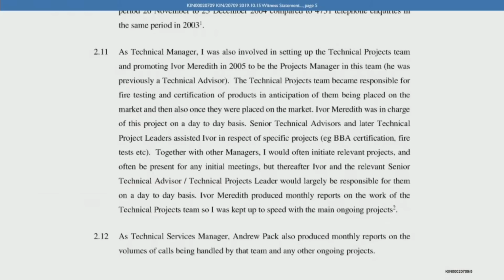"Ivor Meredith produced monthly reports on the work of the technical projects team, so I was kept up to speed with the main ongoing projects." Do you see that there? Yes. And those other managers that you refer to at the beginning, you say together with other managers, you'd often initiate projects. Who were those other managers? That would be business development managers. Malcolm Rochford. So, sales managers, business development managers, and Malcolm Rochford. Yeah, so he was seen as a business resource.